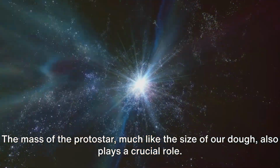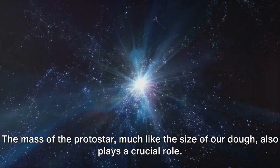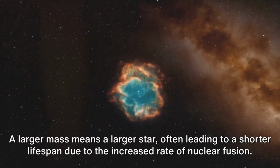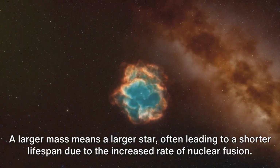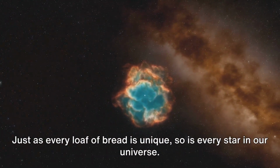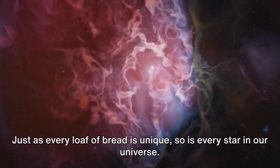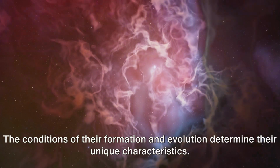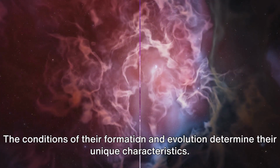The mass of the protostar, much like the size of our dough, also plays a crucial role. A larger mass means a larger star, often leading to a shorter lifespan due to the increased rate of nuclear fusion. Just as every loaf of bread is unique, so is every star in our universe. The conditions of their formation and evolution determine their unique characteristics.